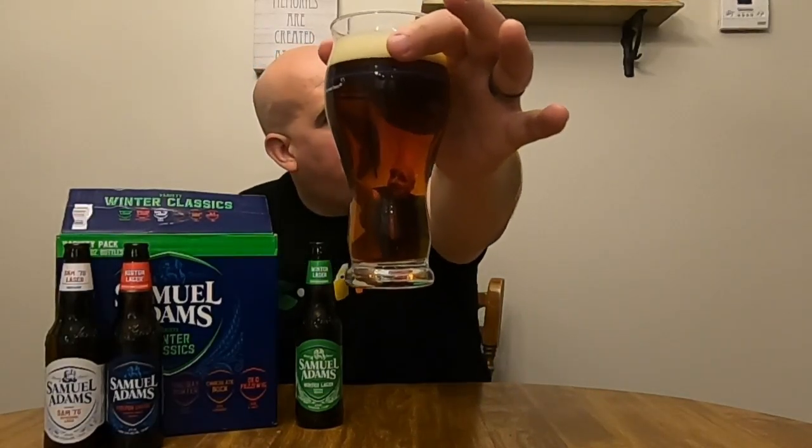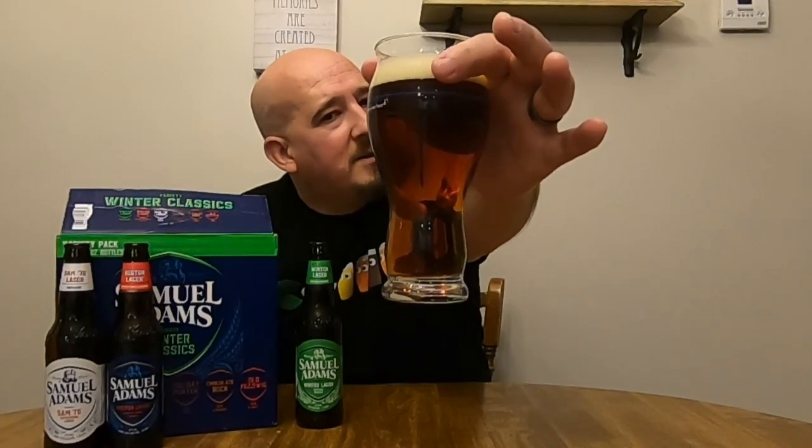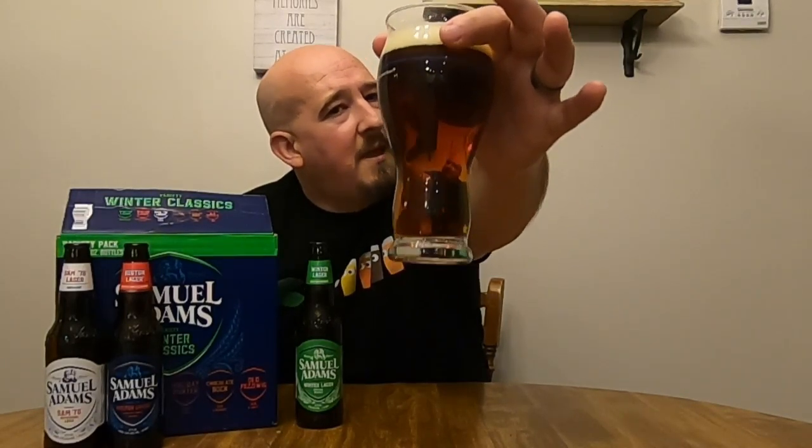In the colder months, I do tend to like the heavier, darker beers. Not that this one is ridiculously heavy or dark. If you look there, it's definitely got a darker brown than the Boston Lager. It's slightly less effervescent, but it's still clear. It's not murky or anything, just darker.